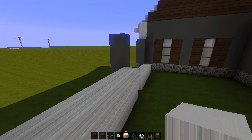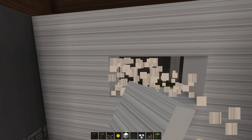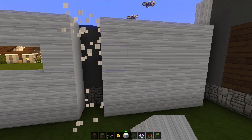I'm just gonna go for the nice design from the outside, I guess. And that's gonna be it. They're gonna be 4 blocks in height, and just keeping it simple like that. So 4 blocks in height and 5 blocks in width. That is boom boom boom boom boom boom. Perfect. So that's gonna be a little garage doors.